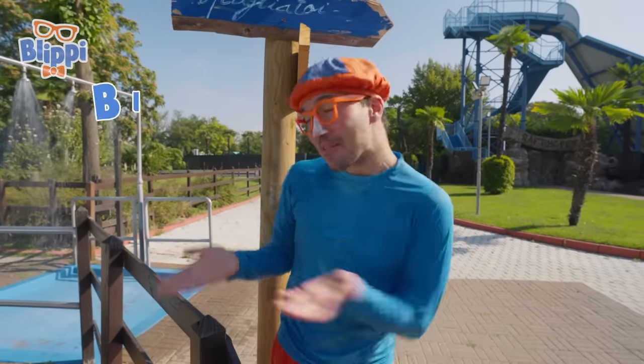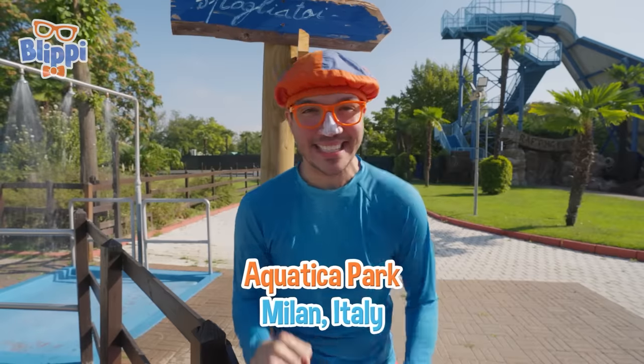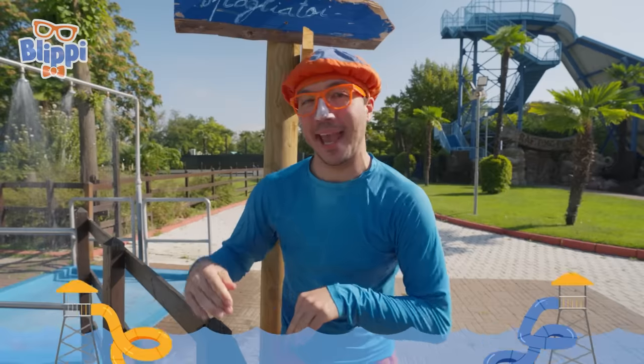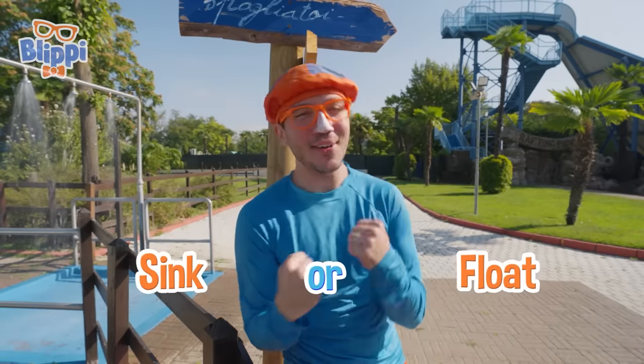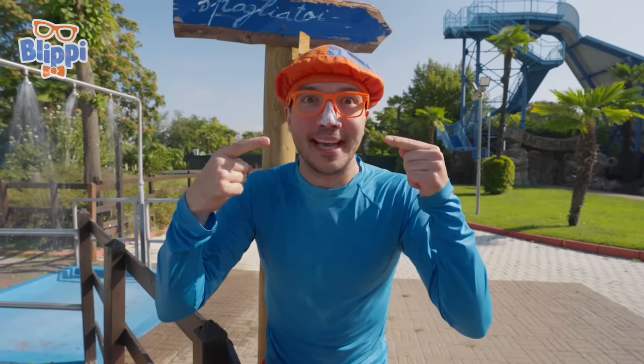Hey, it's me, Blippi! And today, we're here at Aquatica Park in Milan, Italy. And this place has some awesome water slides, swimming pools, and you and I get to play sink or float. Well, I think we better get in the water. Good thing I got my sunscreen.